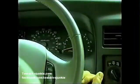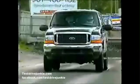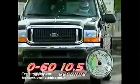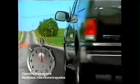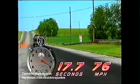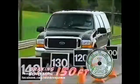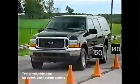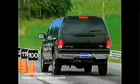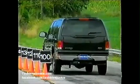All engines feed through a 4-speed automatic transmission capable of handling up to 500 pound-feet of torque, and the 4x4 system is a part-time shift-on-the-fly unit. The V10 moved our 4x4 behemoth to 60 in a prompt 10.5 seconds and passed the quarter-mile marker in 17.7 seconds at 76 miles per hour. And the 4-wheel disc anti-lock brakes brought us to a halt from 60 in an average of 150 feet. Pedal feedback from the ABS system is loud and clear. And although there is a tendency to wander a little, it's not enough to upset the Excursion's composure.